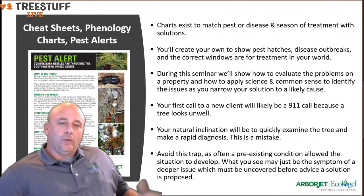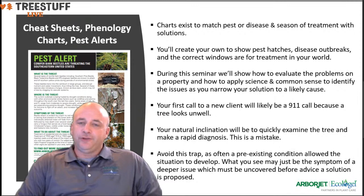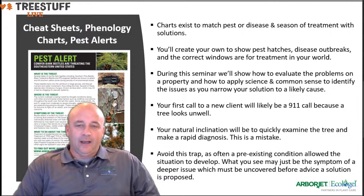So where do we get information? All right, there's different cheat sheets out there. There's degree growing days, which we can look at as phenology. An instance of that: when a black locust flowers, that's when the emerald ash borer adults will hatch.